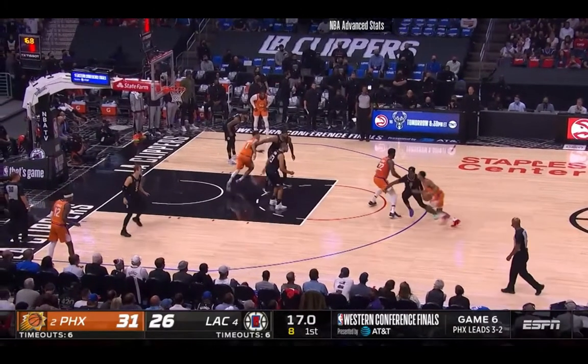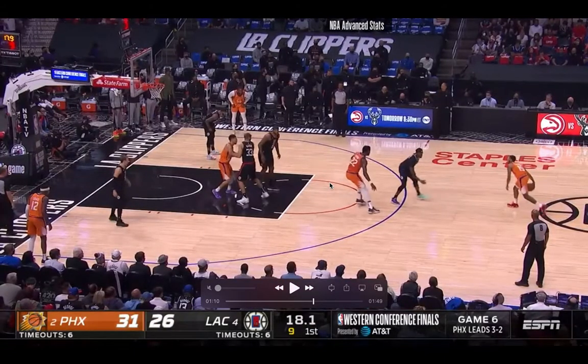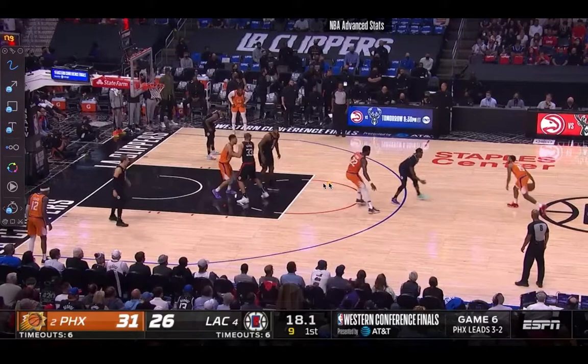Next play. Now this is a pretty nice play. Okay, hang on, let's go back a little bit. So we see the Suns seemingly going to run Spain. Alright, Booker would be trying to screen for Ayton right here to get him open, rim running to the hoop.